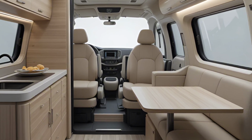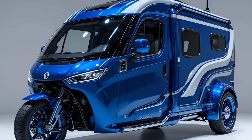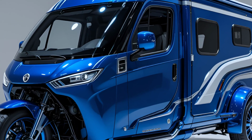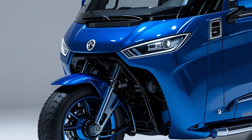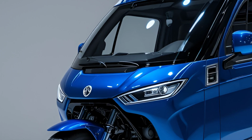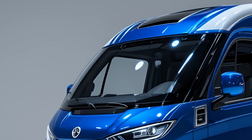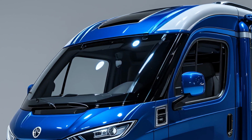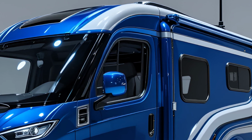Let's talk power. The tricycle is powered by a 200-watt hub motor with a peak output of 2,000 watts, delivering solid torque and a top speed of around 28 miles per hour. It comes with dual lithium-ion battery packs, offering a combined range of approximately 75 to 90 miles per charge, depending on terrain and load. Of course, it's not perfect.